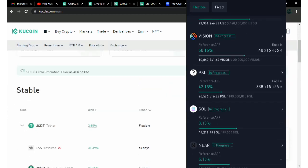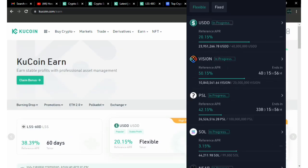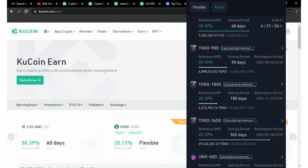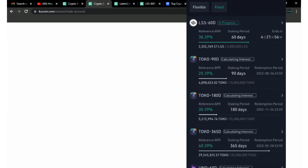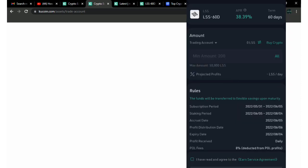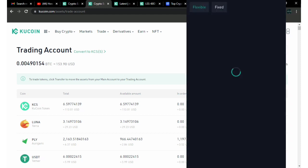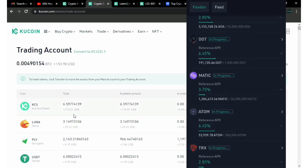Now, you want to take note that for the flexible ones, you can easily pull out your assets anytime you need them. While for the fixed ones, most of them you need to stake your assets for a certain number of days, and you won't be able to withdraw those assets until the period has elapsed. So it's more like a locked staking feature. So that's some key steps you want to understand.